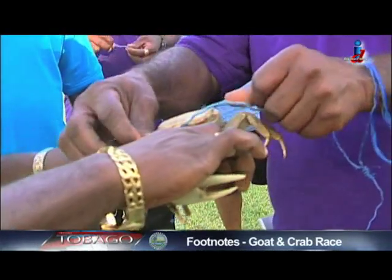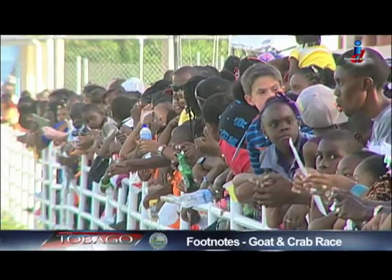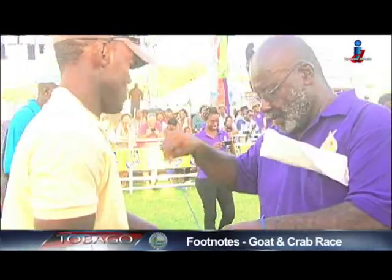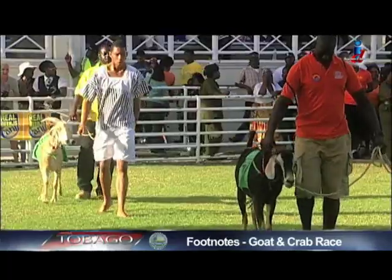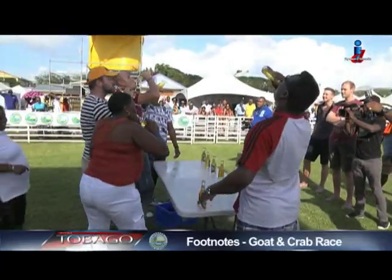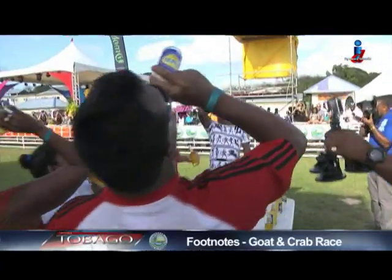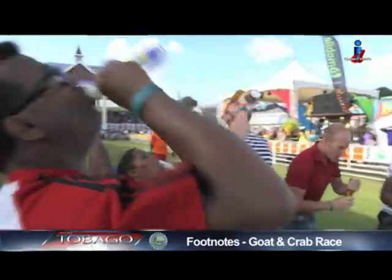Now in its 92nd year, the festival's longevity is being attributed to the dedication of the Boko community. The Goat Race Festival brings families together. Even visitors attending get caught up in the festive atmosphere, becoming honorary Tobagonians for a day. It's a symbol of community spirit that's apparent in many other Tobago-based events.